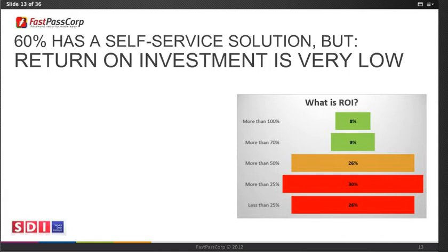Which is a failure. So seeing a vision of self-service and then thinking, okay, we bring in a self-service solution and then everything is fine, here it shows that in reality it's much more difficult than that.